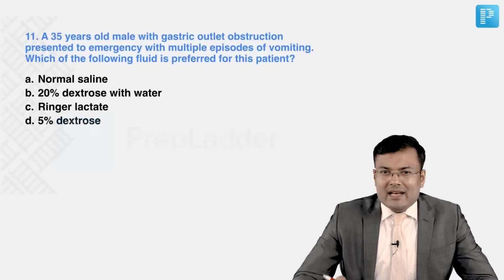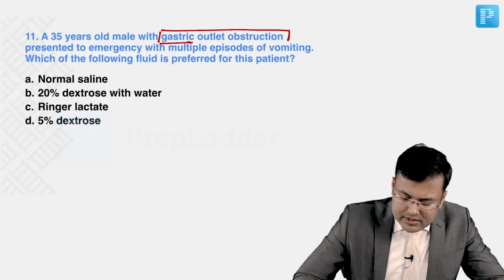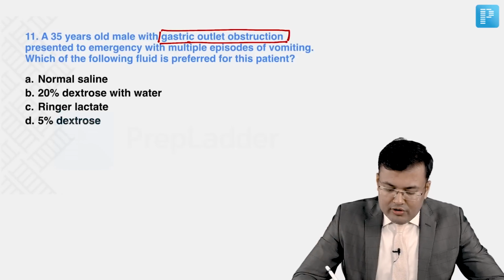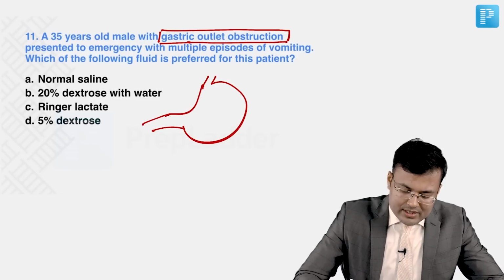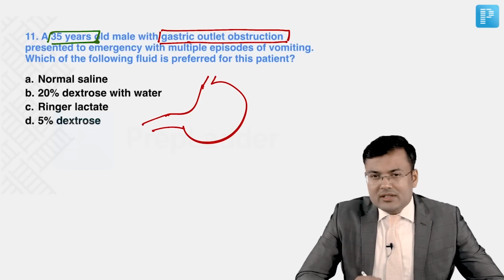Question number 11, another repeat question. 35 years old male with gastric outlet obstruction. So diagnosis is already given. Presented to emergency with multiple episodes of vomiting. Which of the following fluid is preferred in this patient? Very easy to understand. Imagine this is the patient, and in this patient, what is the age? 35 years. What is the cause?